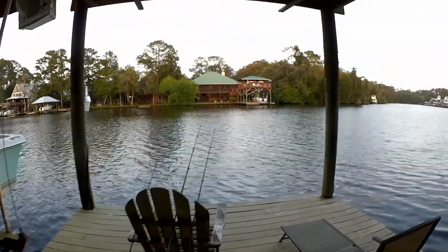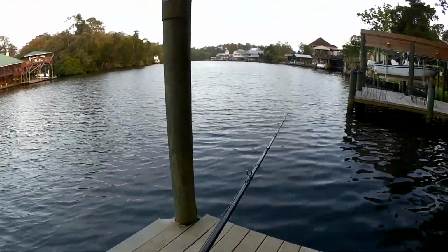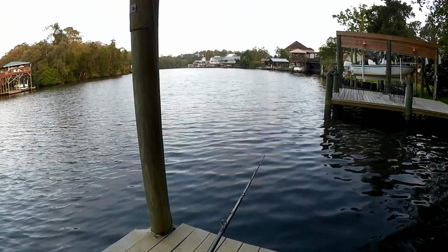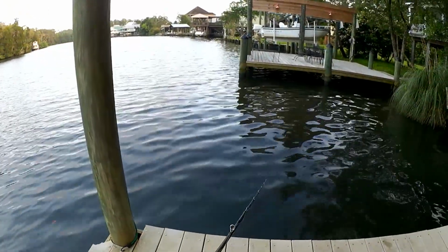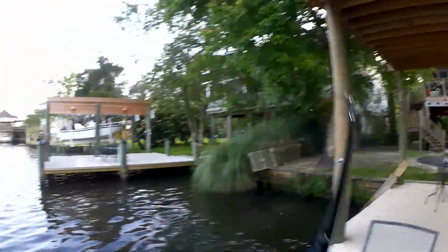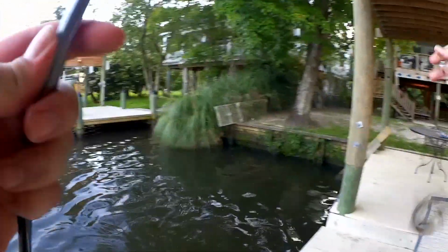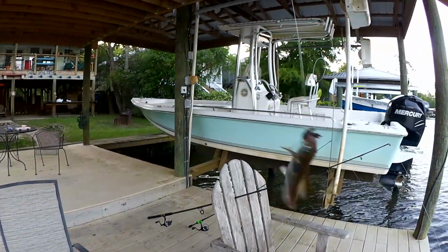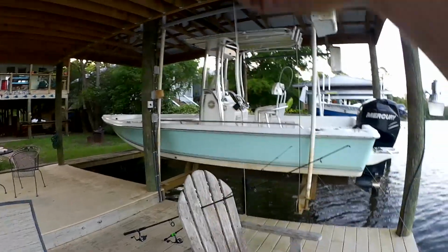That looks like a little bite. Let's see what I got. Something's trying to get it. Might be a little bluegill. Got him. Let's see what we got. Got a catfish. What kind? Channel cat, I think. It's got spots on it.